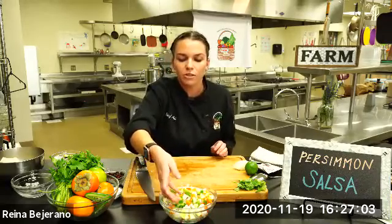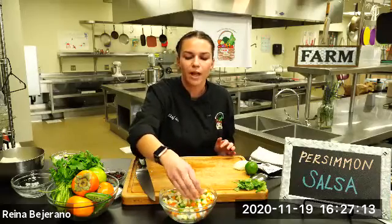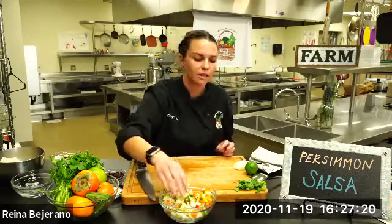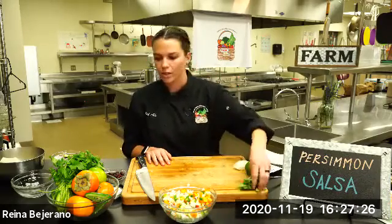But you shouldn't necessarily have the same amount of jalapeno as you do persimmon and apple. It should be primarily persimmons and apples. And then we have some onion and we have some jalapeno. My persimmons are hiding on the bottom there. I think I got a little crazy with the onion. Okay, so we have our jalapeno. Now let's go ahead and add our cilantro.